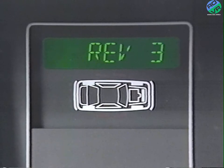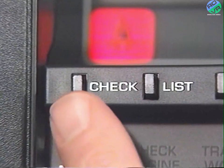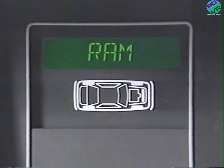The VMM will begin with a series of software revision codes. These first three codes identify the monitor's internal programming, and different codes may be found throughout the production year. Now, you don't need this information to perform the tests, so we'll go through them using the check switch.